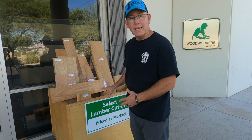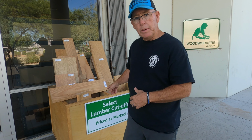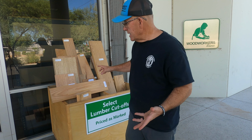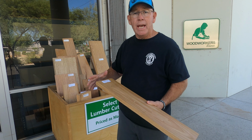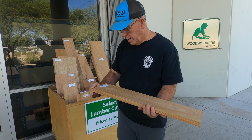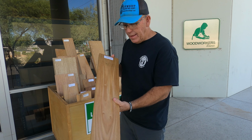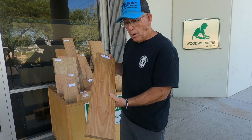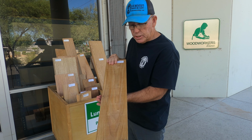So here's another way to go. These are all priced individually rather than by the pound. But if you guys are interested in trying some exotics, this would be the place to go, because these are, again, small pieces. You don't have to buy a big piece in order to know whether you're going to like cutting this. Piece of canary wood, and this is 17 bucks. That's a pretty good sized board, you could probably turn that into 60, 70 bucks, and with a finish on it's going to look really good.